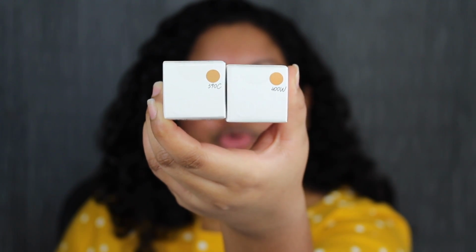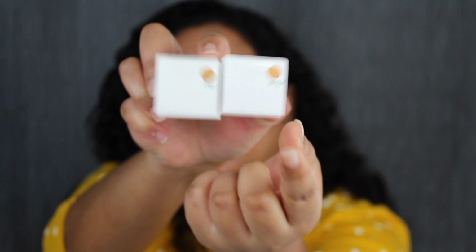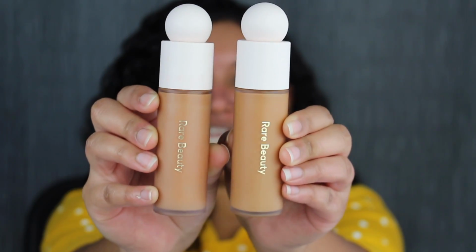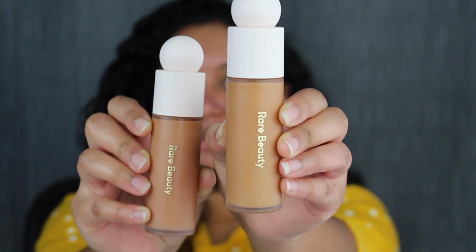The reason why I purchased 390C and 400W is because, do you guys see up here at the top? 400 looks a little bit golden, whereas 390C doesn't look as golden. It looks more neutral. Here's what both of the shades look like out of the packaging. This one is 390C and this one is 400W. First, let's shake these up. Give these a good shake.